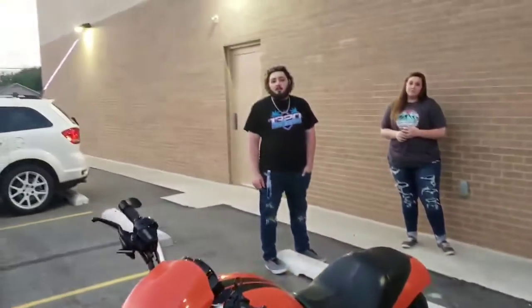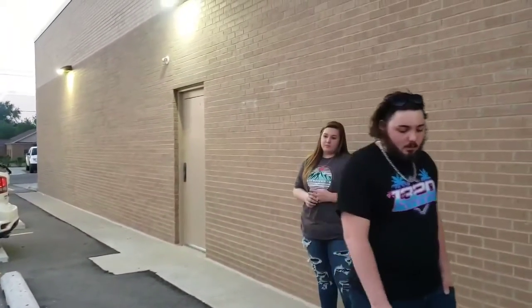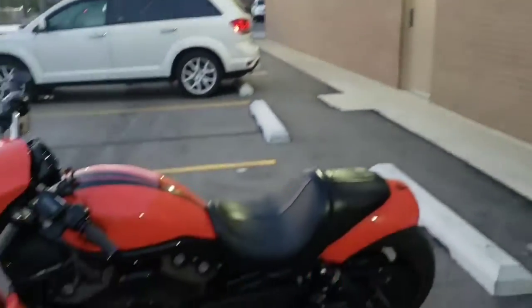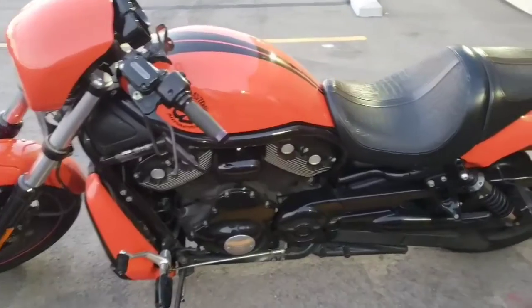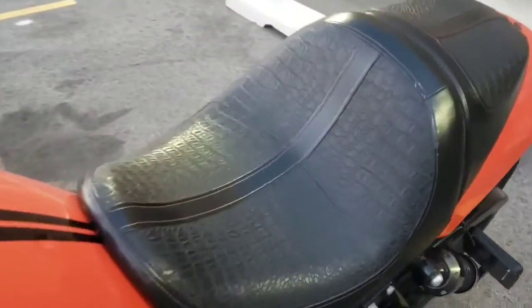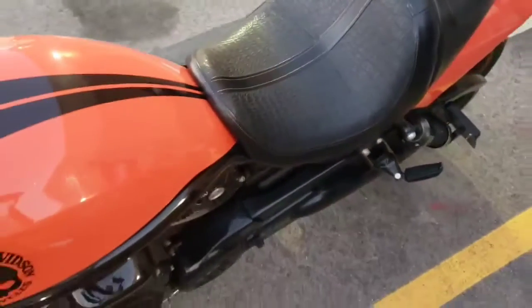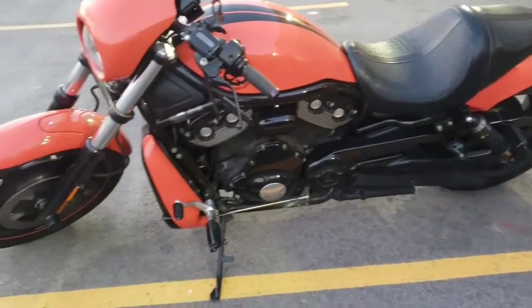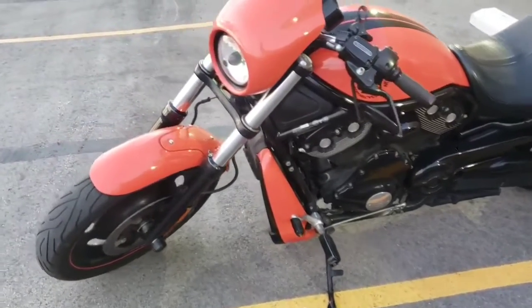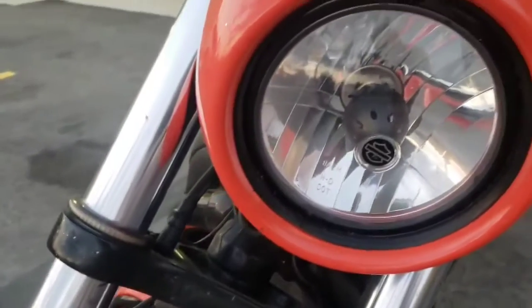And you said it was a limited edition, right? Yeah, Night Rod. Heck yeah, 1250? 1250. Yeah. I like that seat, man. Is that stock? No. That's like an alligator texture, isn't it? Nice. Boy, you can have the gator boots to match that one. Man, this is a nice bike, guys. Look at this right here. You got the Harley logo right there. You see that?